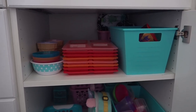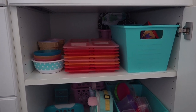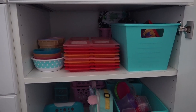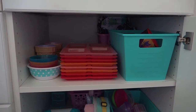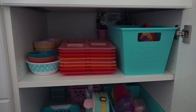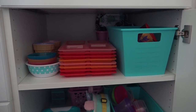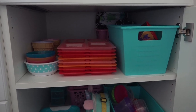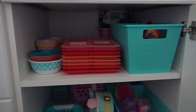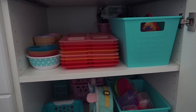Well, I can tell you that this has given my kiddos such independence when it comes to getting things for their meals. My little ones can easily reach in and get cups, plates, bowls, silverware, whatever it is that they need. They can help set the table, and when I'm done washing their dishes, I'm able to give them to the kiddos and they are able to put their dishes away. So it's starting to save me a whole lot of time in the kitchen.